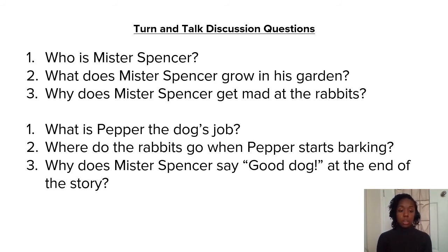Next question. Where do the rabbits go when Pepper starts barking? Thinking. Where do the rabbits go when Pepper starts barking? Tracking Marcel. Let's go, Marcel. Remember, Marcel, I'm listening for a complete sentence, okay? When Pepper starts barking, the rabbits go into their hole. Way to go, Marcel. If you got that same answer, make sure you give those connections. Making sure you're giving yourself those points as well.